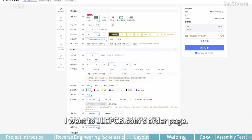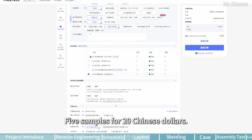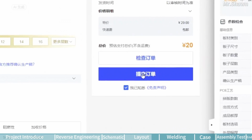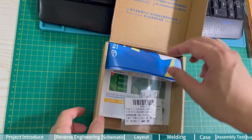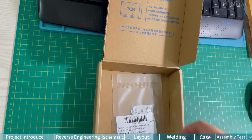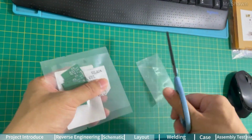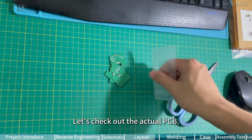I went to jlcpcb.com's orders page. 5 samples for 20 Chinese dollars. Order placed. The package arrived 2 days later. Let's check out the actual PCB.